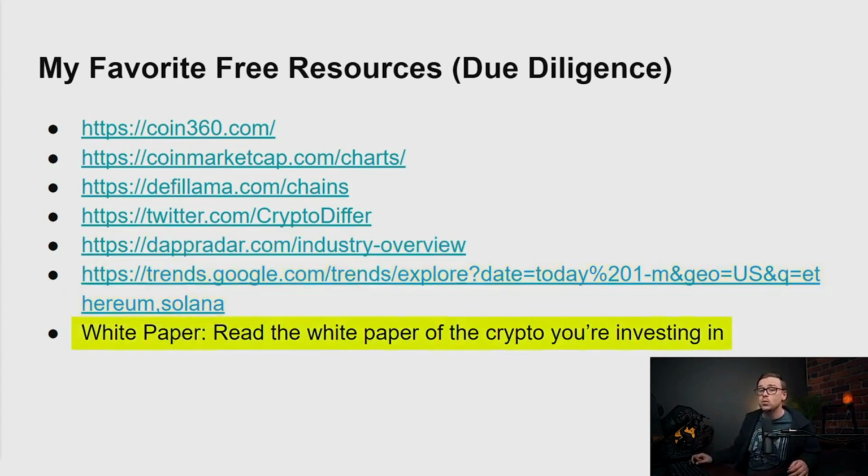And then of course, reading the white paper for the cryptocurrency, which is basically what explains what the crypto is all about, is always a good idea.